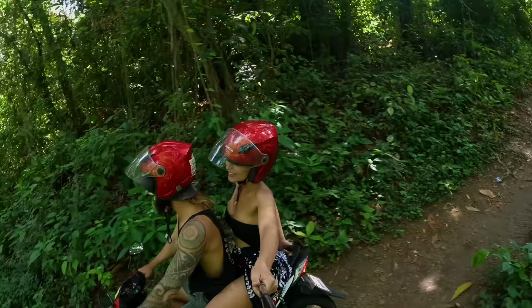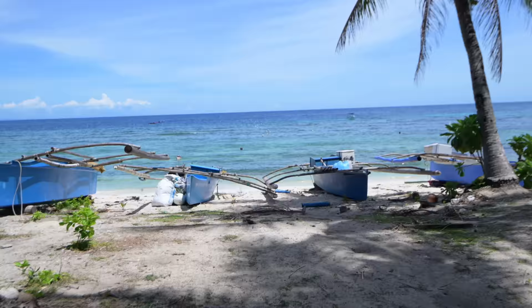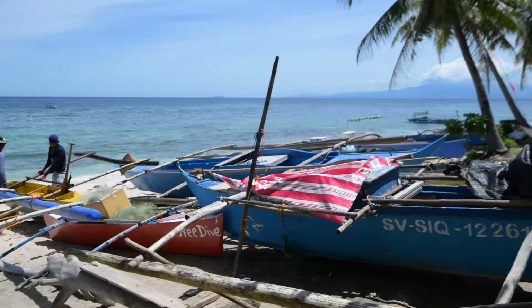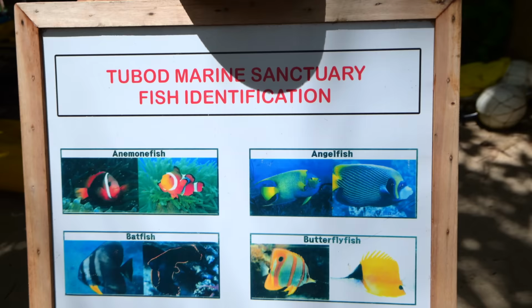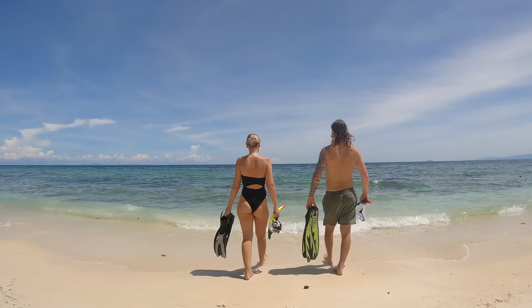It's a very picturesque ride down a pretty wild little dirt road, and you walk through a little bit of jungle to the beautiful beach where there's lots of little boats. The locals are so lovely down there. They show you all the information that there is to know about the place that you're about to go diving into. I'm so ready. Let's go.